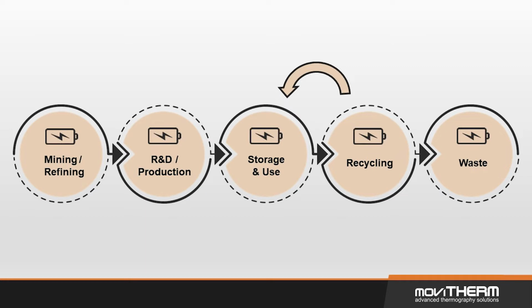Once these batteries are, let's say, mined, produced, manufactured, then there's a storage and usage phase, if you will, right? When they're not in use, they're being stored, they're being powered, energized, and then when they're not being stored, they're being used. When these batteries start to increase in age, they start to lose some of their efficiency, but there is an opportunity for recycling. There's a whole market for recycling batteries and reuse. But ultimately and eventually, there is this waste and disposal stage as well. So this is the battery life cycle, if you will, all the way from the mining, the production, the storage and use, to the recycling and waste.